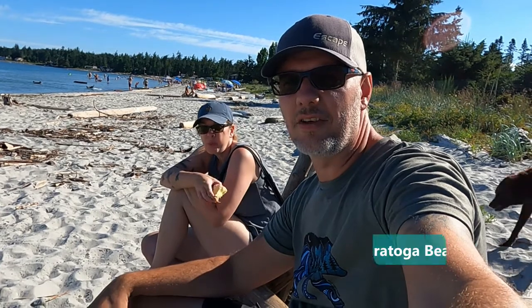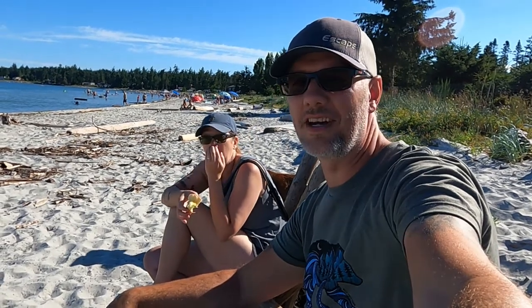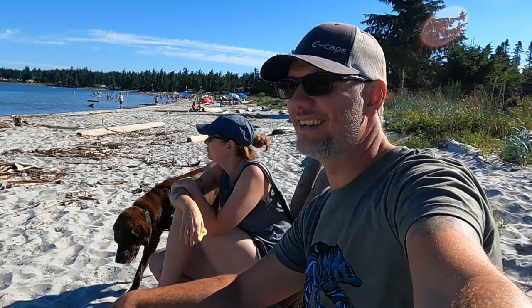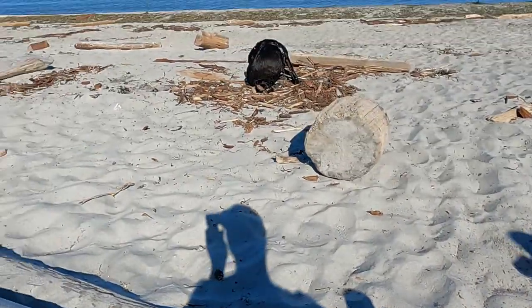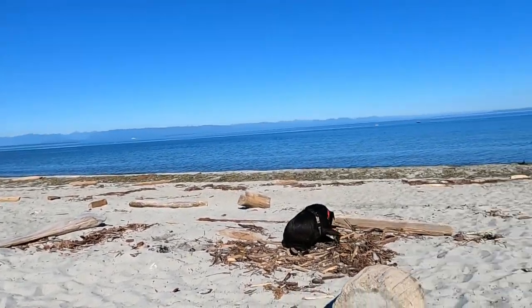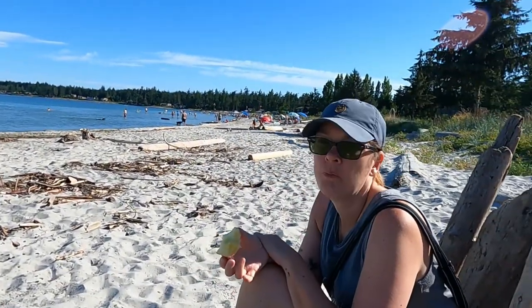We are at Saratoga Beach. Who knew? We drove past this area so many times. Wow, there's so many things to see here. And now we know what we missed. This is like Spain, with the nice white sand and this kind of view. It's just gorgeous. Over there it's pretty crowded, so we are, as usual, staying away from the crowds.